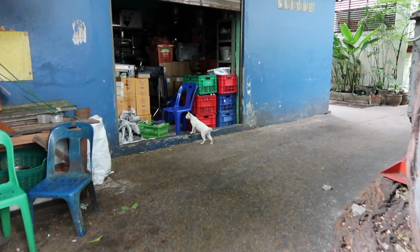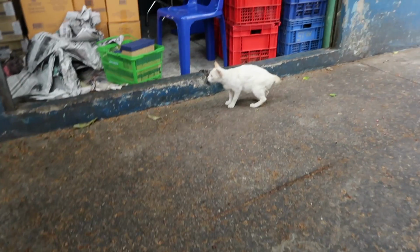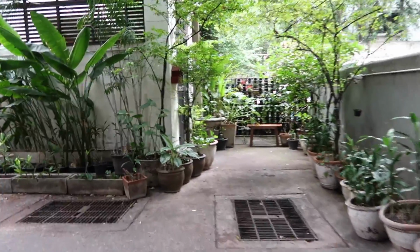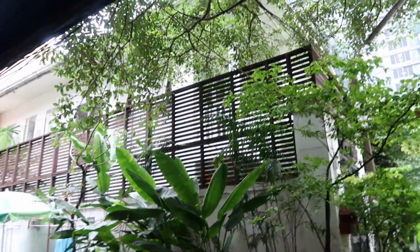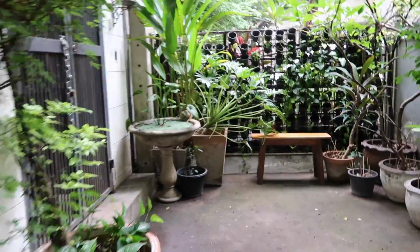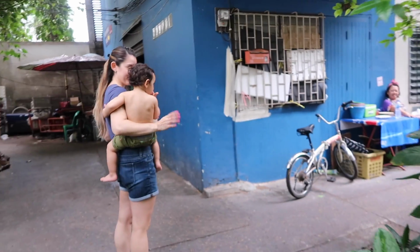So this is the entrance to the place. Looks like nothing. Look at this little guy. Hey! Hi! Look at this little, he has blue eyes. We're gonna be entering the house. This is the house right here. Actually, it's very hidden. Hello. And it's called the little guest house. Say hi, Julian.